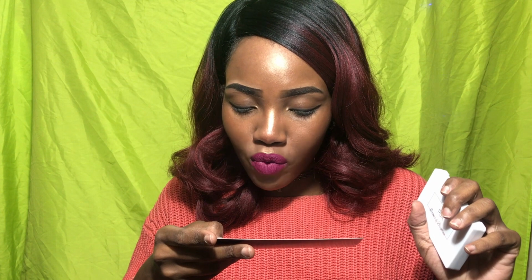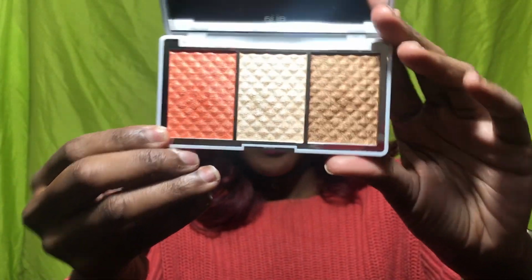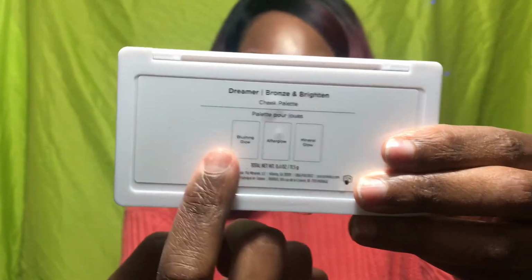An on-the-go highlight, bronzer, and blush palette with 3 skin perfecting powders to create an effortless and sun-kissed glow on every skin tone. Featuring Purr's fan favorite Afterglow and Mineral Glow, along with a new blush shade, Blushing Glow. Throw this in your bag and you're ready to go. Worth $34. These are pretty, right? On the back of this palette, it tells you the name of each color. Even though this is not really a bronzing shade for me, very gold and pretty. A little will definitely go a long way with this.